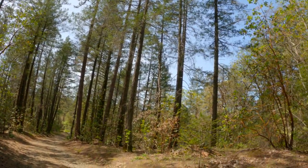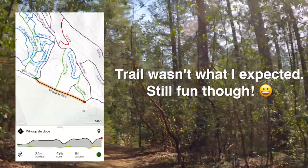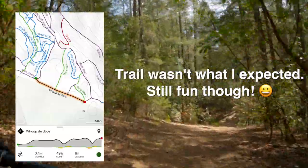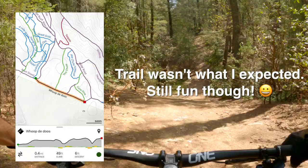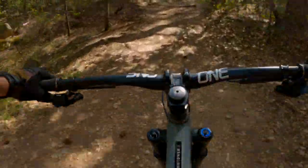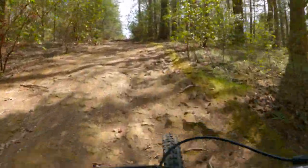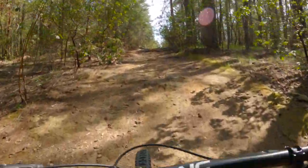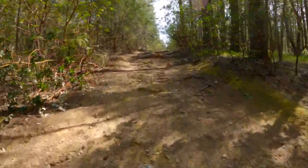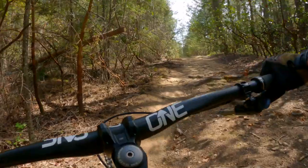Oh, all right. Whew, that one was fun. Okay, I think I'm on the Whoop-de-doos trail, but it just looks steep as fuck. Oh, there we go. Oh, I'm definitely in the wrong gear.